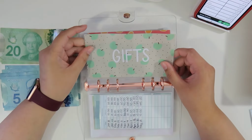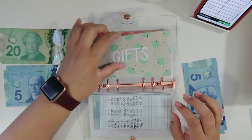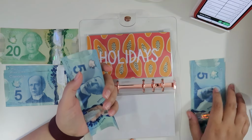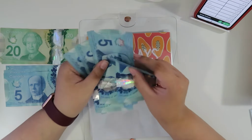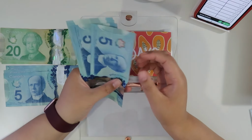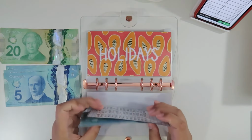Gifts is getting $10, and last time I had used all of my gift money, so we're back down again. So we should have 5, 10, 15, 20. Perfect.